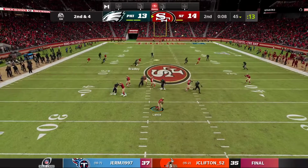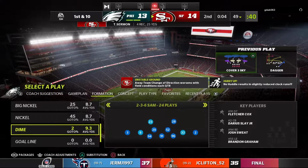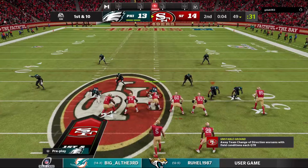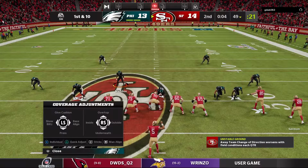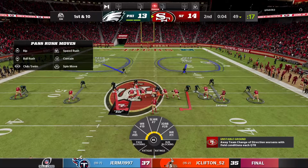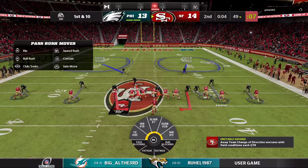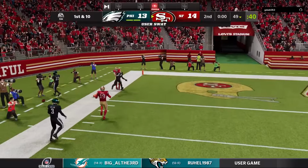From the 45 on 2nd down, Lance. This to the outside, it's Sermon. And with just 4 seconds left in this first half, a timeout call. 1st and 10 at the 49-yard line. Final shot before half for Lance. Steps away to his left. Now he'll square up and throw deep left sideline. And it's knocked away and incomplete.